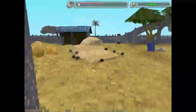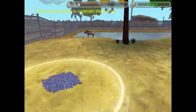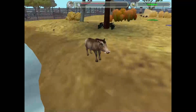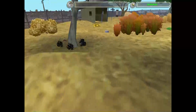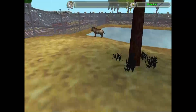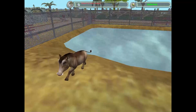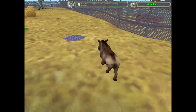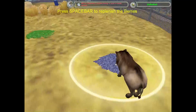And next, the warthog. What is that warthog doing? I think it's just gonna have some berries. Very hungry.